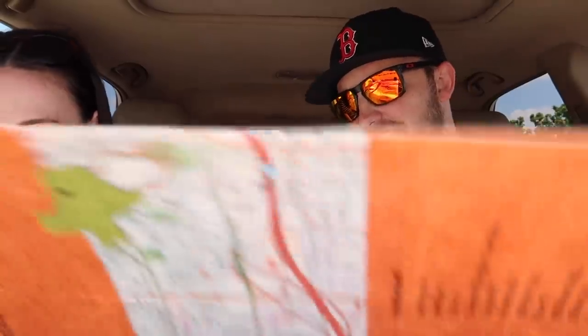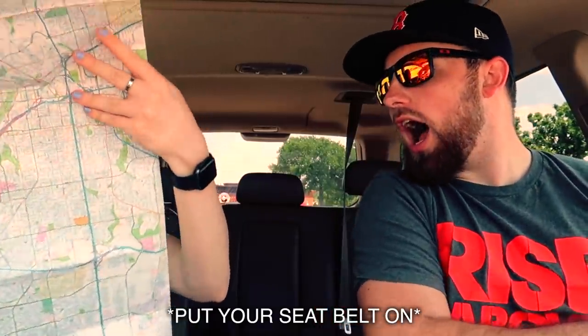I think this is actually kind of a smart move because I'm a lot more directionally intuitive than Andrew. But I'm a lot better at driving. So yeah, that's what I'm saying. This could work. This could have been the best thing that we did. Okay, well, I'm just gonna start by pulling it in half. Put your seatbelt on.